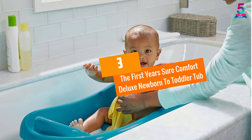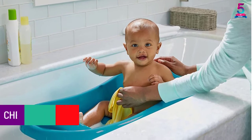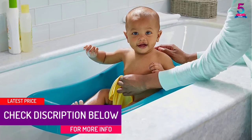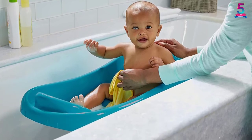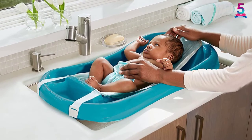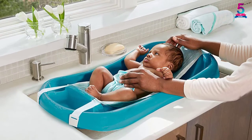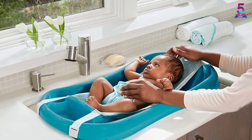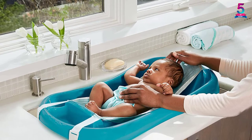At number 3, the First Years Sure Comfort Deluxe Newborn to Toddler Tub. This is a bathtub that has its own unique feature to support the baby while they are being cleaned. The sling suspends the baby well to allow you to clean the baby with free hands. The backrest is non-slip, keeping your baby safe, and also has head resting padding to make your baby comfortable. There is a drainage plug located at the bottom to allow you to drain most if not all water after a bath. It's fitted with temperature detectors that change color when water is too hot.